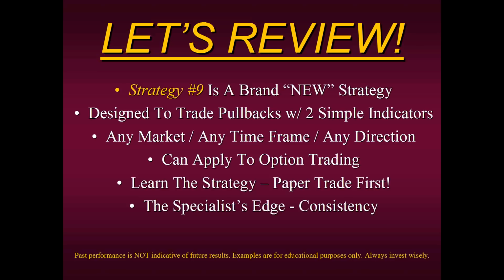One of the beauties of this is that if you're an option trader, this is a great strategy for trading options because you have an opportunity to buy at these lower levels, which will give you the potential, not guaranteed, but the potential for some large gains that you just saw, okay? Once again, learn the strategy. Even though we only have 2 rules, learn the strategy like the back of your hand first.